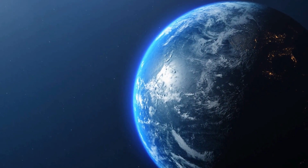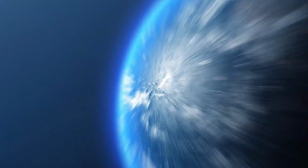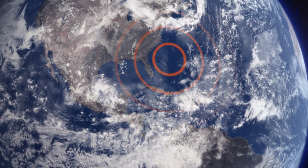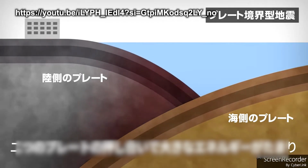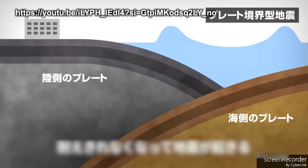Unlike many other regions of the world that may sit on a single plate or far from plate boundaries, Japan is caught right at the meeting point of multiple moving plates. This makes Japan highly vulnerable to seismic activity on a frequent basis. These interactions are called subduction zones, where one tectonic plate slides under another.